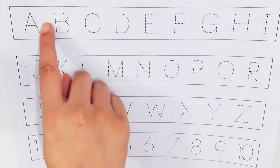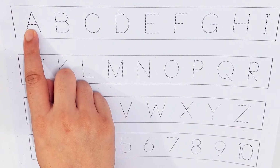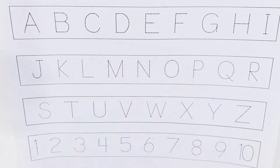Let's try to learn some alphabets and numbers. A. A for avocado. B. B for bus. C. C for candy.